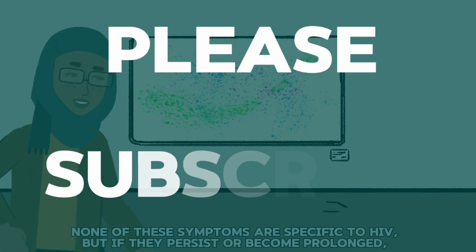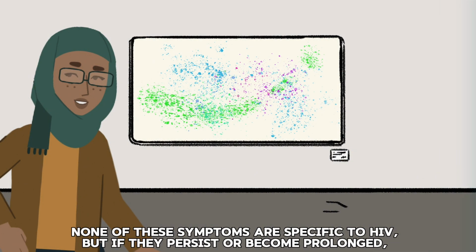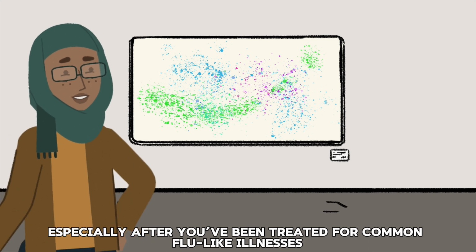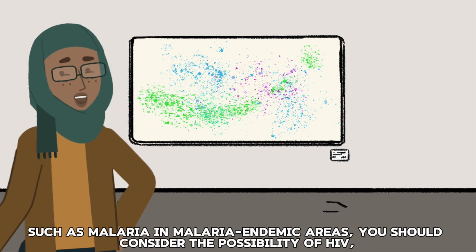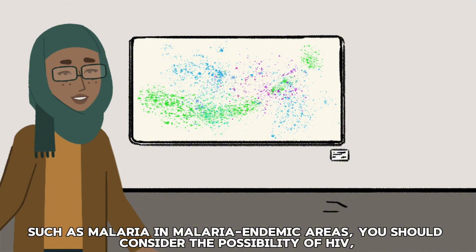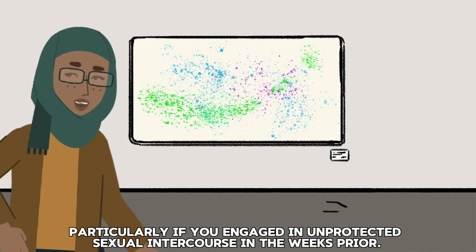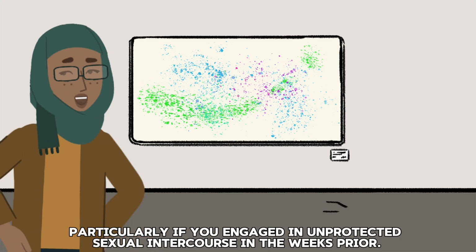None of these symptoms are specific to HIV, but if they persist or become prolonged, especially after you've been treated for common flu-like illnesses such as malaria in malaria endemic areas, you should consider the possibility of HIV, particularly if you engaged in unprotected sexual intercourse in the 2 weeks prior.